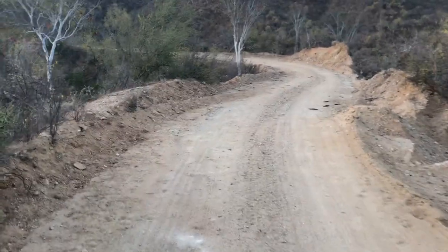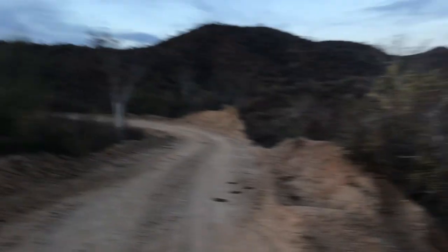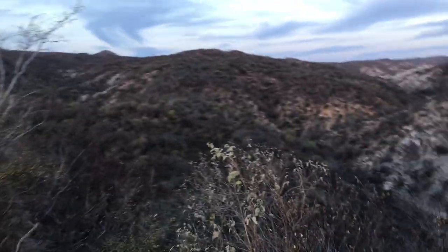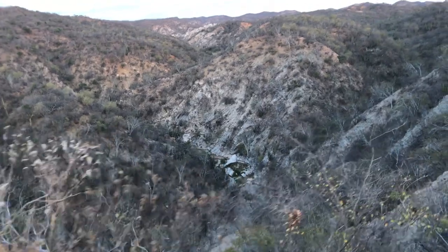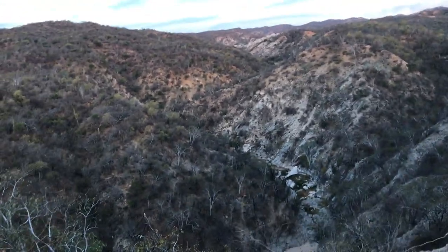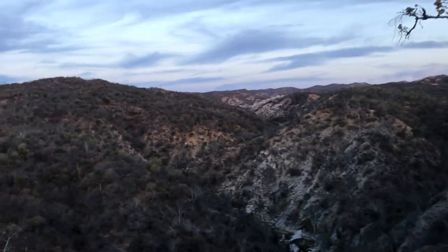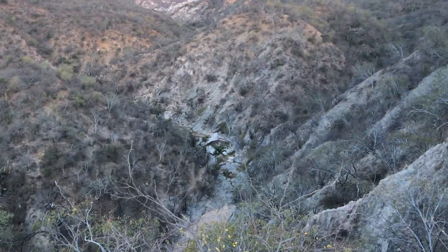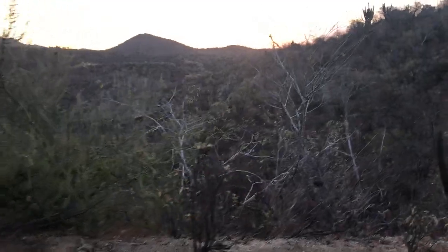So, road, mountains. Look at that. I don't know if the camera does it justice, but it's just crazy. Spectacularly beautiful. And of course, there's nobody here. There's nothing but cows here. The entire time we've been on this road, we saw one ranch building.